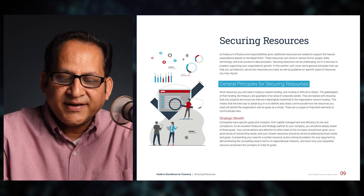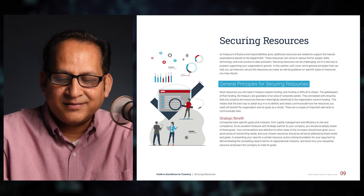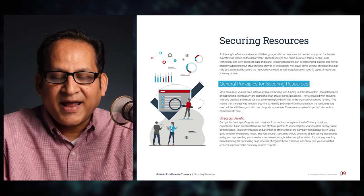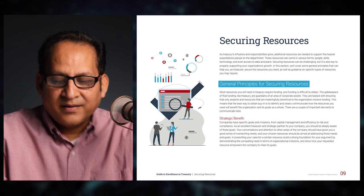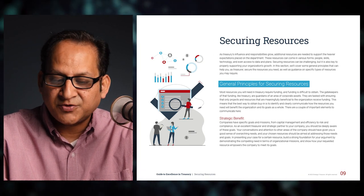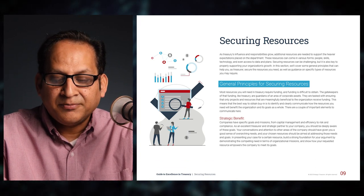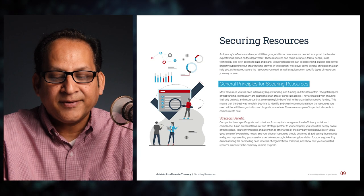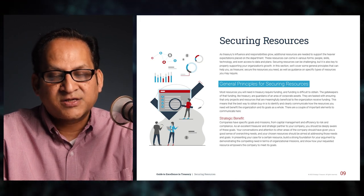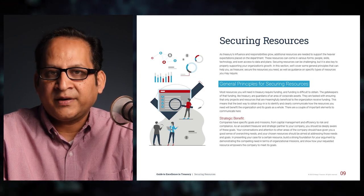Most resources you will need in treasury require funding, and funding is difficult to obtain. The gatekeepers of that funding, like treasury, are guardians of an area of corporate assets. They are tasked with ensuring that only projects and resources that are meaningfully beneficial to the organization receive funding. This means that the best way to obtain buy-in is to identify and clearly communicate how the resources you need will benefit the organization and its goals as a whole. There are a couple of important elements to communicate here.